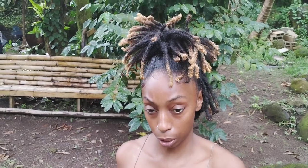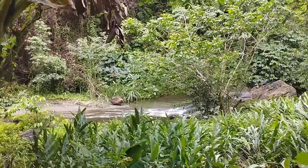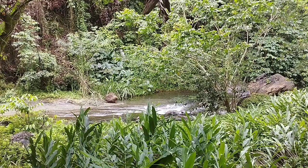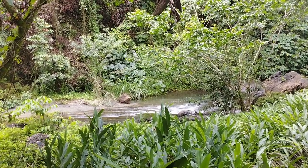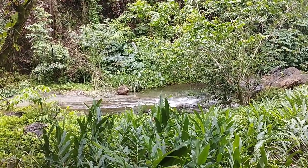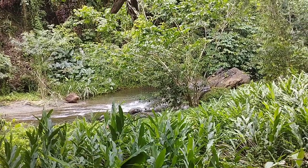Alright guys, I don't know if you can hear the river, but we're right behind the river. I'm going to show you where we're standing. So here's some of the river, literally probably 10 feet in front of us. You get to hear the nice therapeutic sound as we are cooking in the heart of nature.